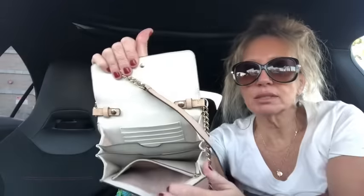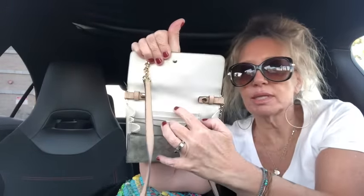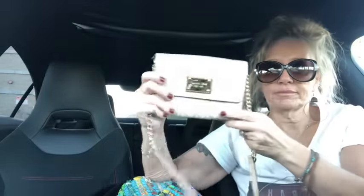And then there's all the wallet compartments. The wallet slots, card holders, the zipper pocket over here. And if you want, you can take the chain off, the strap off, and just use it as a wallet in your purse. And it's marked Michael Kors right there. Gold tone hardware, and this is in the vanilla signature.